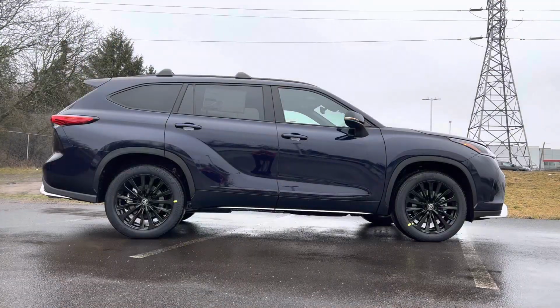All right, full side profile of this Highlander XSE. We have that dark blue in color. We have the flat black around the wheel arches with the black wheels. Let me know what you think. Black and blue, I like the combo. It sounds good too. We're blacked out as far as the surrounds around the windows, no chrome. Gloss black on the side view mirror. It's a really good looking, aggressive look.